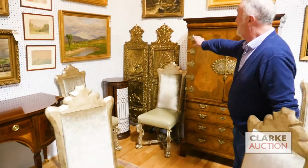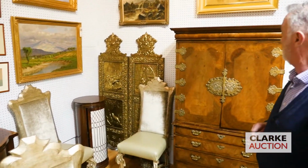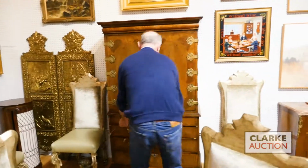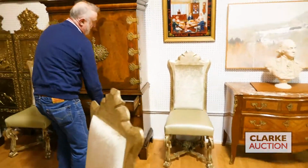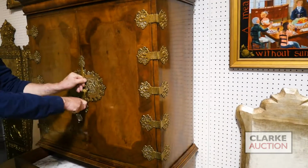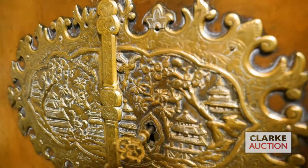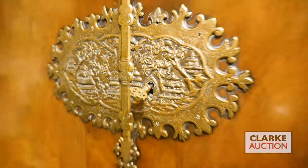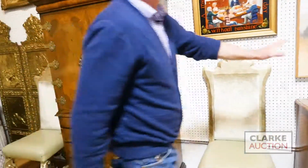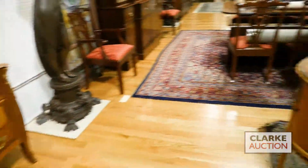At the back there, we have 2 panels from a 4-panel brass screen that came from Nyack. And here, from 5th Avenue, where all the Regency stuff and the French Empire stuff came from, we have this wonderful brass-mounted walnut and burl walnut Regency cabinet on stand, I would call it. We have French commodes. We have chandeliers by the loads.